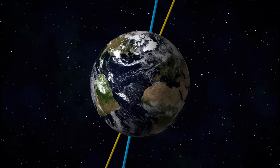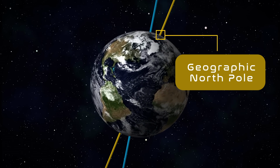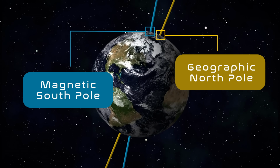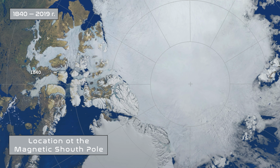Magnetic poles are located near the geographic poles, and the magnetic axis forms an angle of about 11 degrees with the planet's rotational axis. Currently, the North Magnetic Pole is in Antarctica, while the South Magnetic Pole is situated in northwestern Canada. Over time, there has been a noticeable movement of the magnetic poles, which has been particularly active in recent decades. The two poles move independently of one another, with these displacements reaching up to 40 kilometers per year.